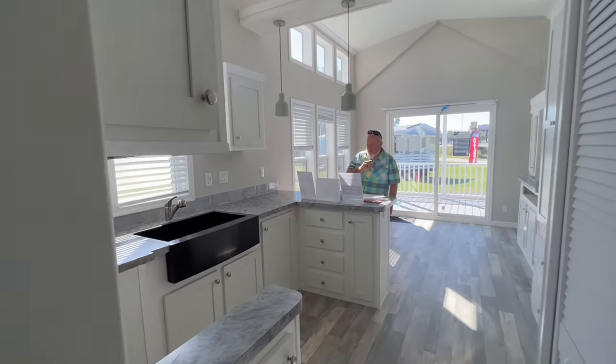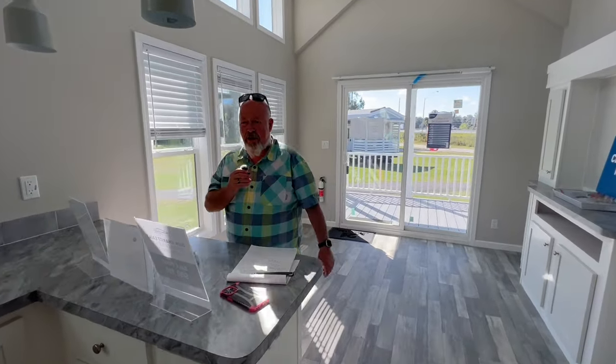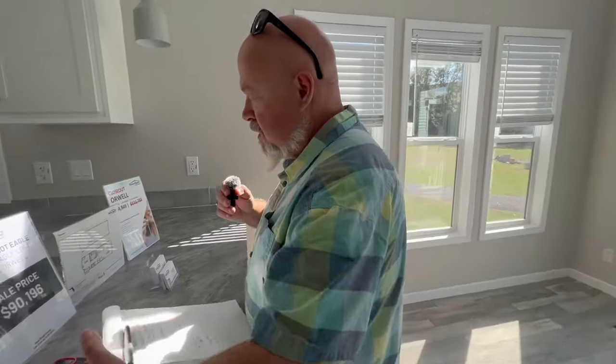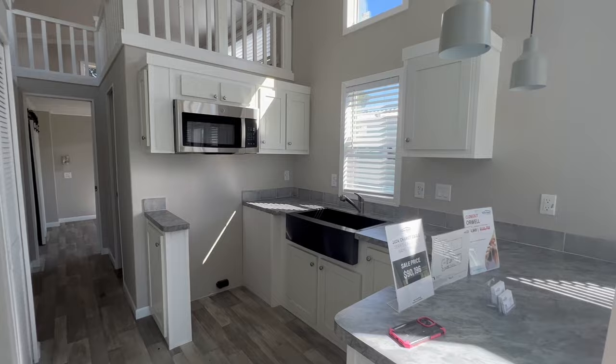And they do not set up. They help you find a contractor wherever you deliver to set up. This is a factory direct place, so they don't do financing. They don't do a lot of setup, but they do the delivery.